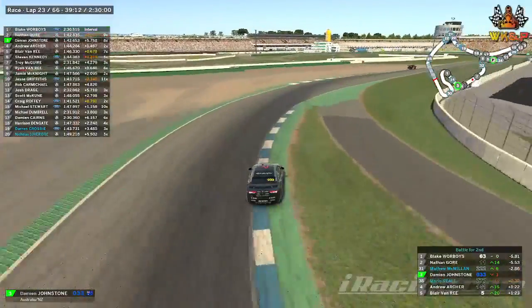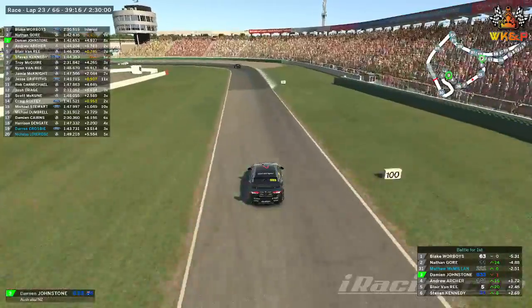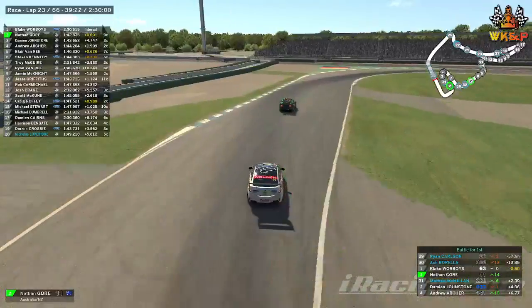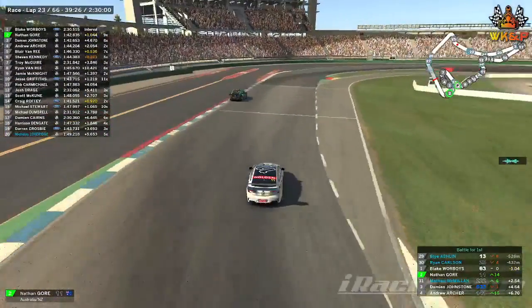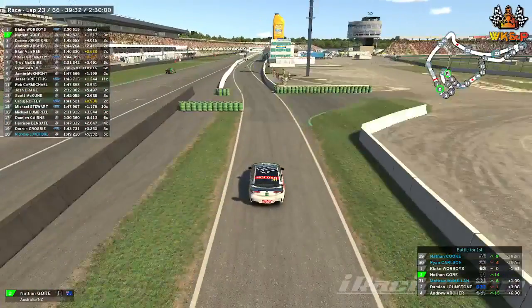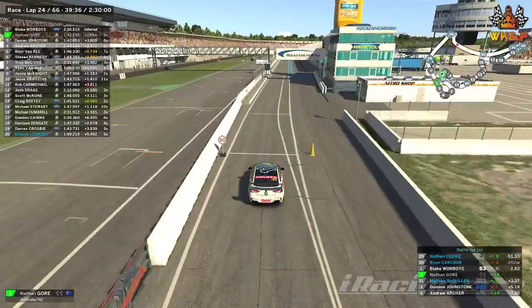Someone parked off to the side there, not sure what they're doing. So Nathan Gore, surely he's got to be pitting this time around. Blake's got past him, so. Yep, diving into the pits. That's a fair stretch. He's gone 2 laps longer than what the leader has. So let's see if that pays off for him in 20 laps time.